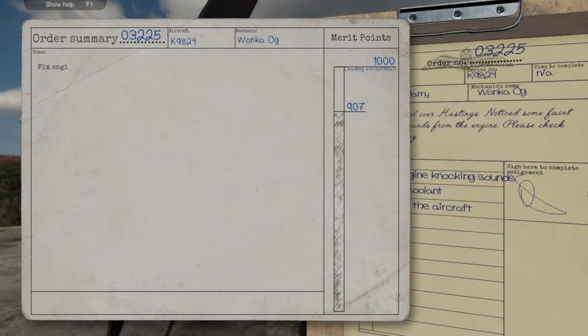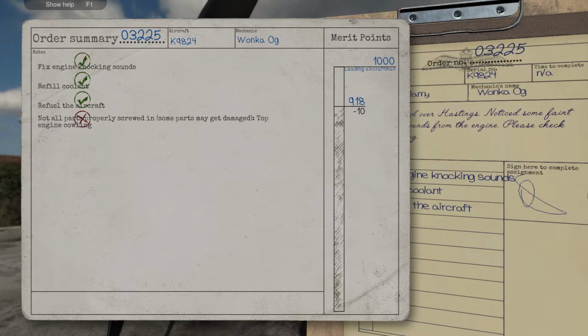So that's going to be it, folks. Should have done a boob or butt, that's for sure. But next time, I guess we will be heading towards our promotion. We'll see how many more planes there are in the game. I actually don't know. Not all parts properly done. Top engine cowling. Come on, it's fine. Don't worry. It'll be fine.